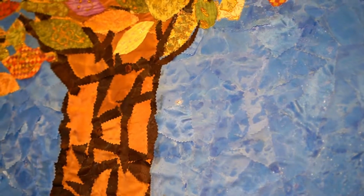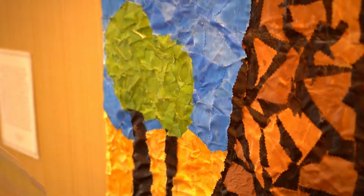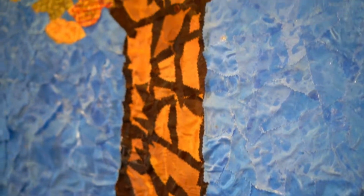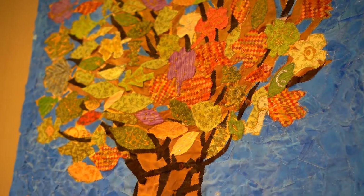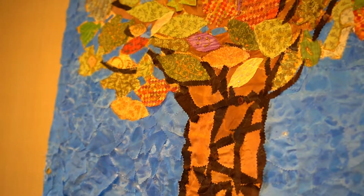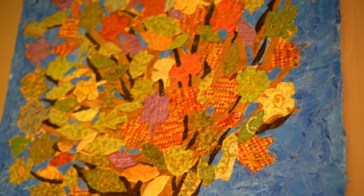We actually chose fabrics that had a little bit of a sparkle in them. You can see some glitter so that it would pick up the light and shine, since it would be hanging outside. And like I said, probably about 40 residents worked on this over the month and a half span. Some residents chose to write their names on leaves or draw symbols with glitter to leave a little piece of themselves as part of the artwork.